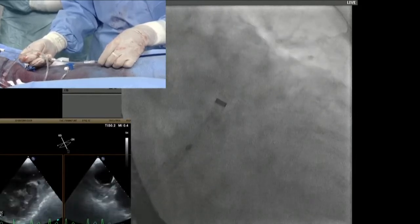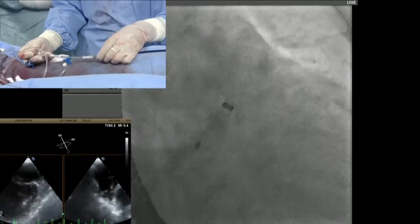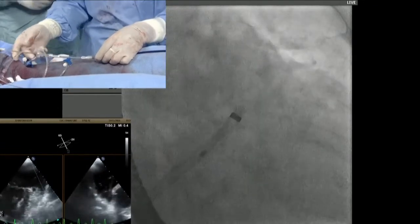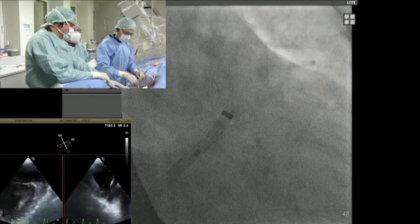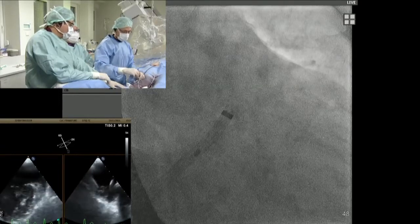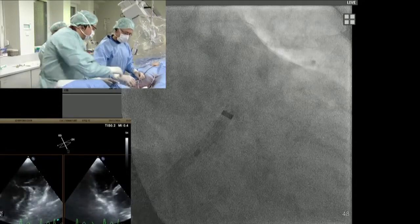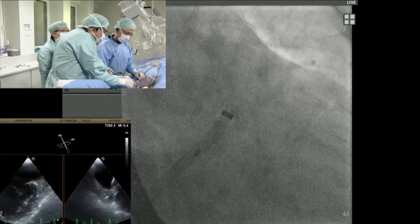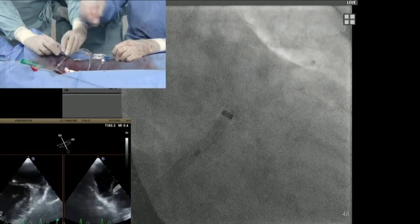Yeah. So at this time, I'm now at the tip of the sheath. I have to pull back. I cannot just expose it there. Can you do a cine? Sometimes after recapture of an Amulet, there may be invagination of the tip of the sheath. Yeah, it looks a little bit like it on the fluoro. That might affect the device. When you're pushing out, it may not be able to do so.